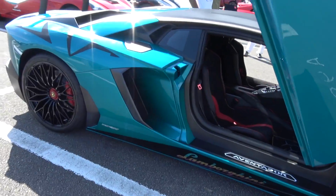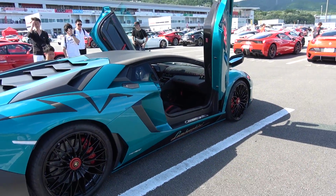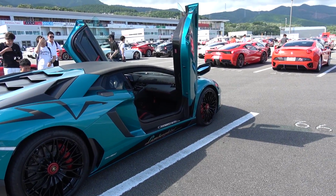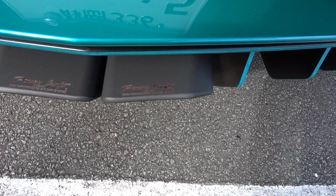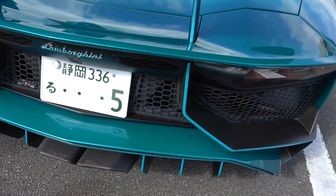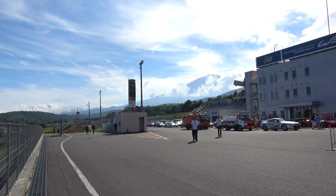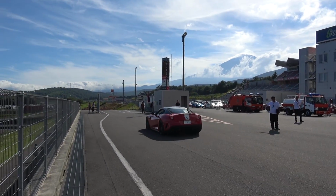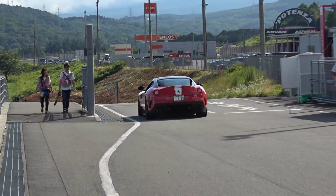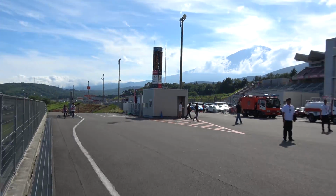This guy is definitely rolling, and he's letting kids sit in the car. What a G, dude. He is living by the G code. It's got the Powercraft exhaust. Is it high performance exhaust? Don't stand near that thing. It's fucking loud. For those who are curious where Mount Fuji is, bam, right there, guys. The clouds have parted. Whoa! Holy shit! Dude, right on cue.